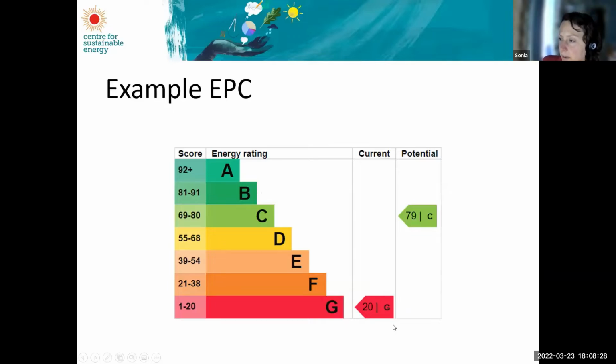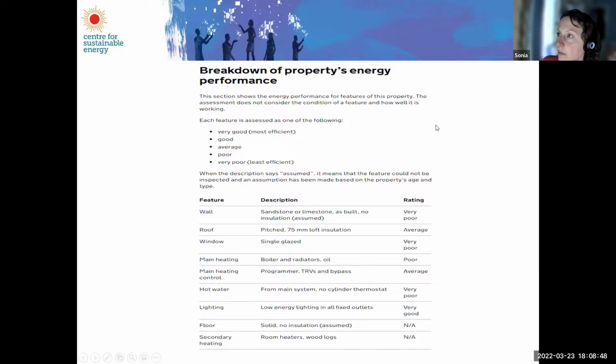So this is an EPC, it is actually a real EPC. I just took some screenshots from it. It's got a current rating of 20, a G rating just outside of an F, and it's got a potential rating of a C. So this is a breakdown of the energy performance, and you can see that it was rated very, very poor for walls, very poor for windows, even though, as I mentioned, windows are unlikely to be recommended on the EPC report as an improvement. And it got a poor rating for the boiler as well, and very poor rating for the hot water.